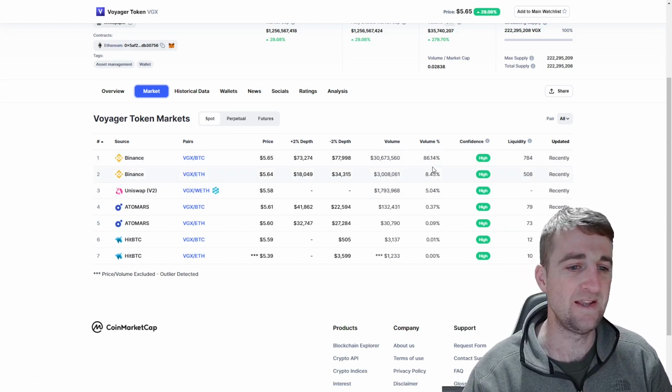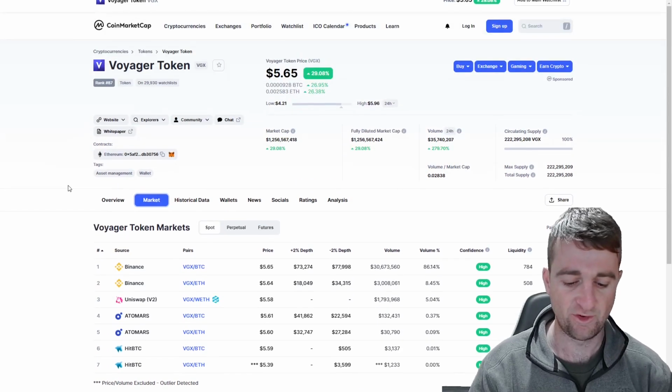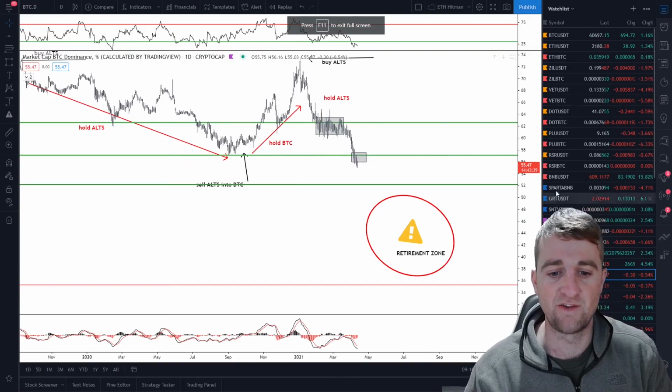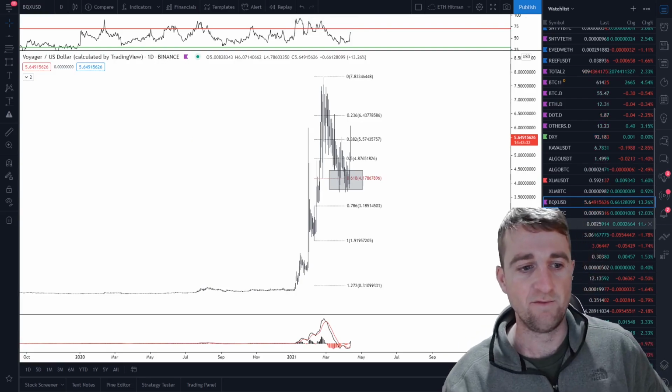But it's getting a whopping 86% there. I'm not too sure if Binance does have a USDT pair, but we'll have a look at that in a second. So that is some of the key stats. What I'm going to do now is jump into some price analysis. I will start off on the USDT pair, but then we'll go through the BTC and the Ethereum pair.